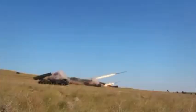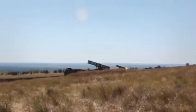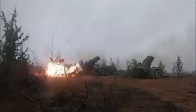The Tornado is just one example of the Russian army's commitment to modernizing its military equipment and technology, providing them with the tools they need to defend their country. Close-up of the Tornado launcher. With the Tornado multiple rocket launcher, the Russian army has added another powerful weapon to its arsenal, making them a formidable force in any conflict. End shot of the military base.